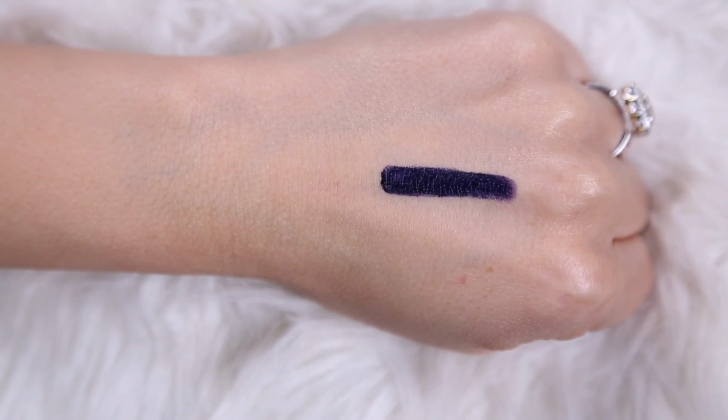And they wear beautifully. So I hope that this gives you some ideas on more affordable options for liners, be it your lips, brows, eyes, color, whatever. I have tried so many liners.